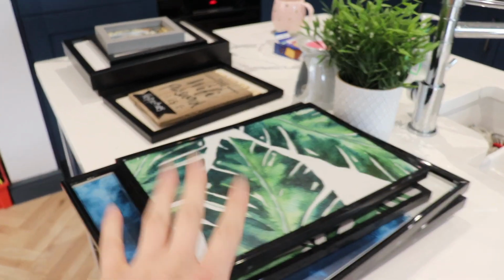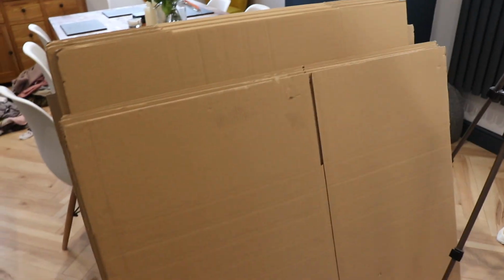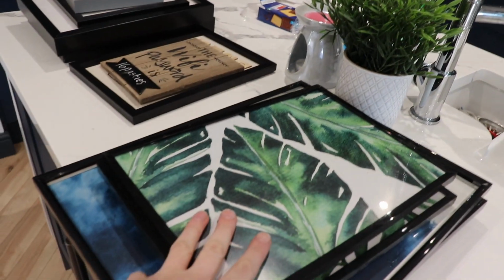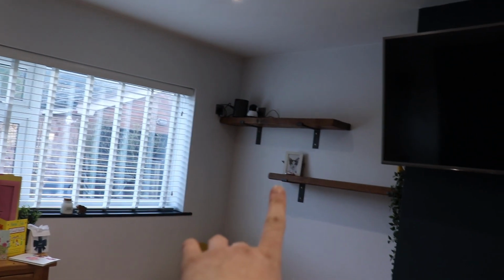But I've now got, let me show you, these prints that I want to pack up with the bubble wrap. We've just been to Jack's work and got so many more. Look at that, my camera's not straight. So many more cardboard boxes, which are here. Please ignore the clothes over there. Yeah, so gonna start bubble wrapping these up so they're safe, and then I can put them in a box. Some things off there.